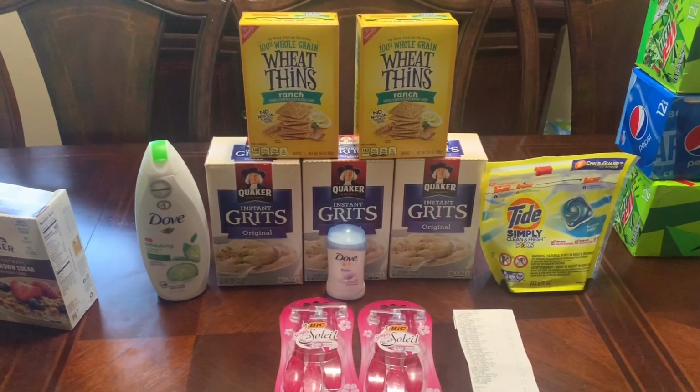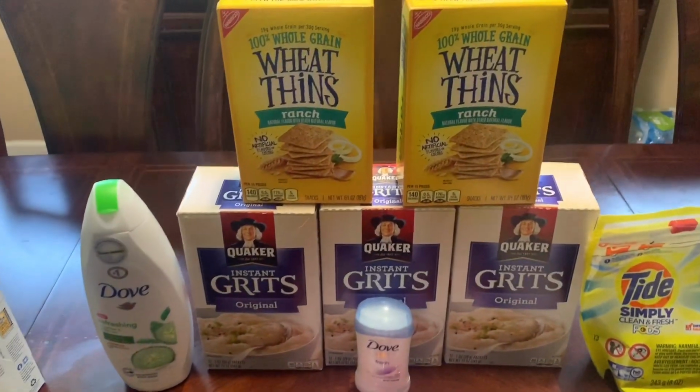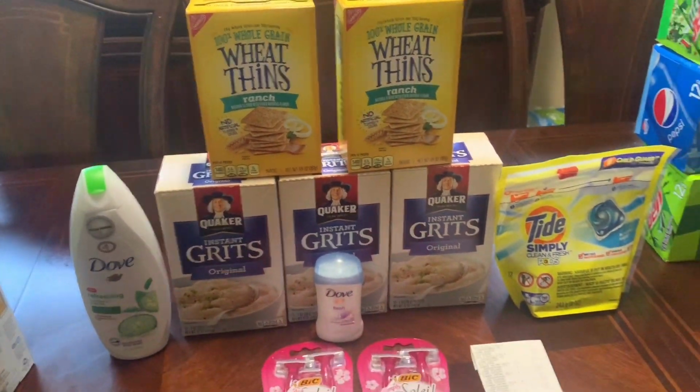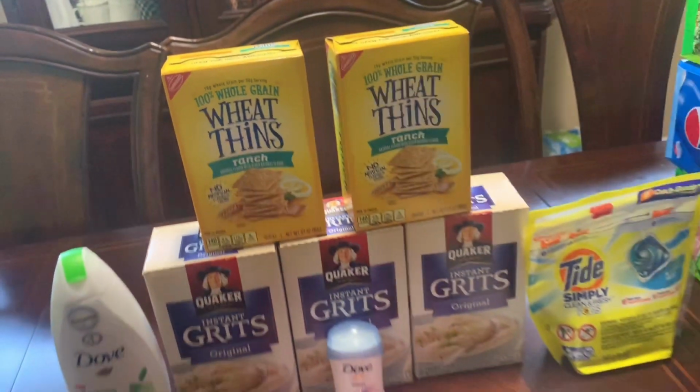So I didn't think that that was bad, making these around 83 cents each. Not bad, because we have some really good food items. And if you have not tried these Wheat Thins, the ranch, they are so good.